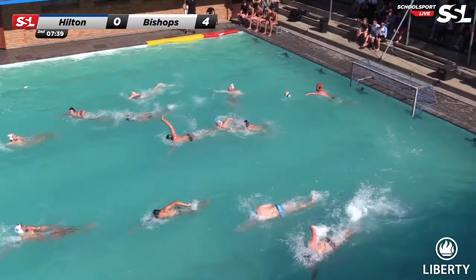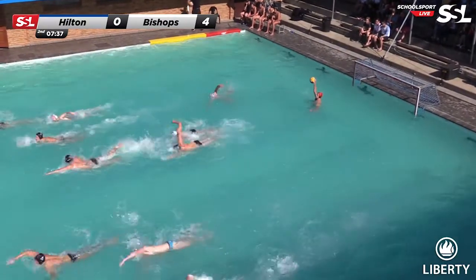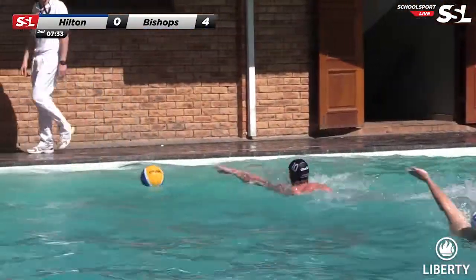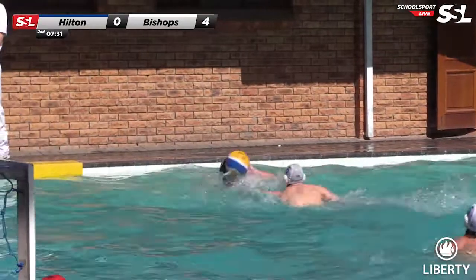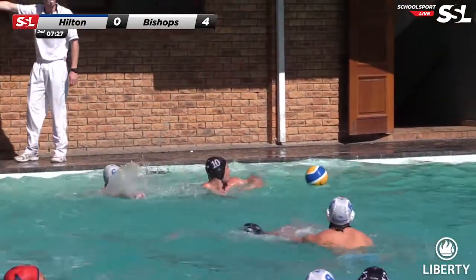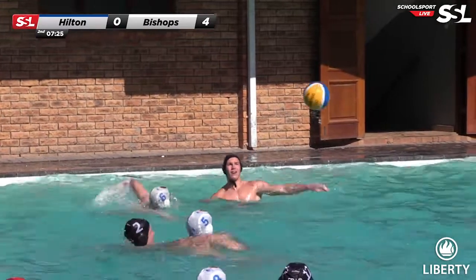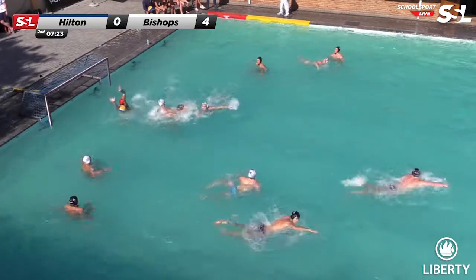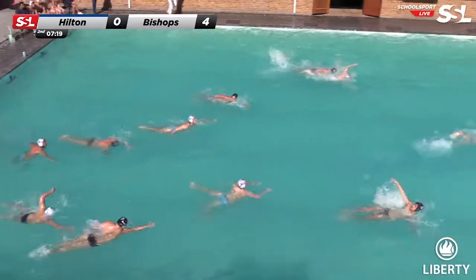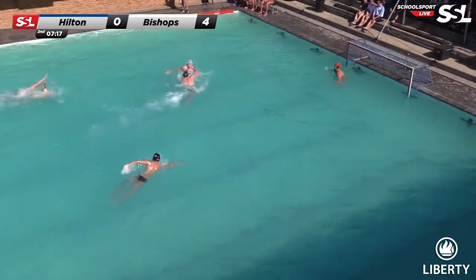And a reversal here. Once again, the referee spotting something they don't like. An assertive call. Hilton's number 11 open in the middle of the pool. Oh, great save from Dave Nivison off a shot from Nick Tillum. Very good reflexes there from the goalkeeper.